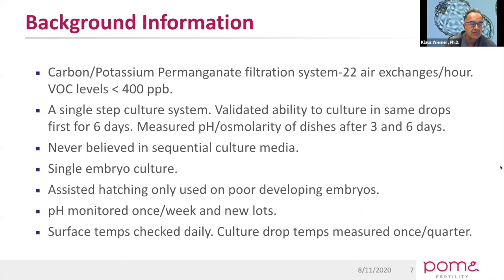We put one embryo per drop because we want to evaluate how each individual embryo is growing. We only do assisted hatching on poorly developed embryos. We check pH of media once a week or every new lot. We check surface temperatures of our culture surfaces or the incubators every day, and culture drops once a quarter. Next slide.